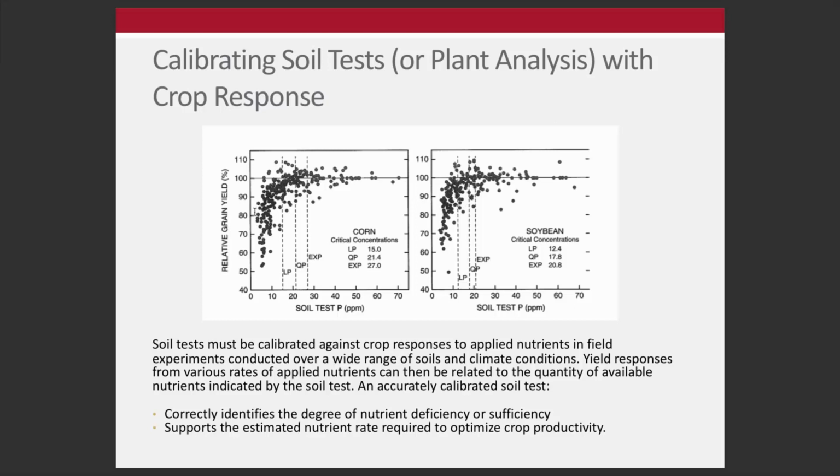Okay, so we can see in this data set, at least for corn, the LP, the QP, and the XP, the linear and quadratic plateau and the exponential, produce very different critical levels, right? So 15, 21, and 27, almost a twofold range here. Now we can look at the fit of that curve and make inferences based on which one's better. But the reality is that this is very common to find in soil fertility, and so there's some kind of fudging or just best guessing, and we need to recognize that when we find a soil test value and say our critical level is 15 or it's 20 or it's 30, it's not a magic number that's going to be perfectly consistent every single time. Okay.